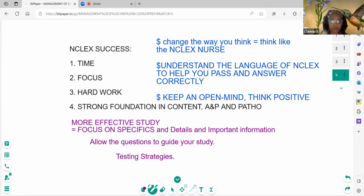NCLEX has its own language. It's a language that you have to understand. Certain words, certain terminology means certain things. And like she said, they'll throw in a word to see, did you catch that? Did you pay attention to that one word that might make a difference in how you should answer that question? That is what will help you pass and answer the question correctly.